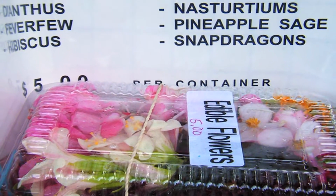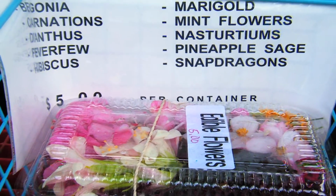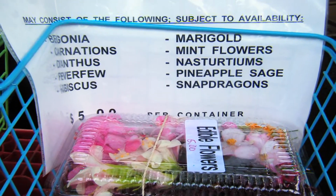Hi, this is Yolanda Van Veen, and in this segment we're going to talk about how to store edible flowers. There's so many flowers that are edible. There's chrysanthemums and violets and lavender and nasturtiums, and we could just go on and on.